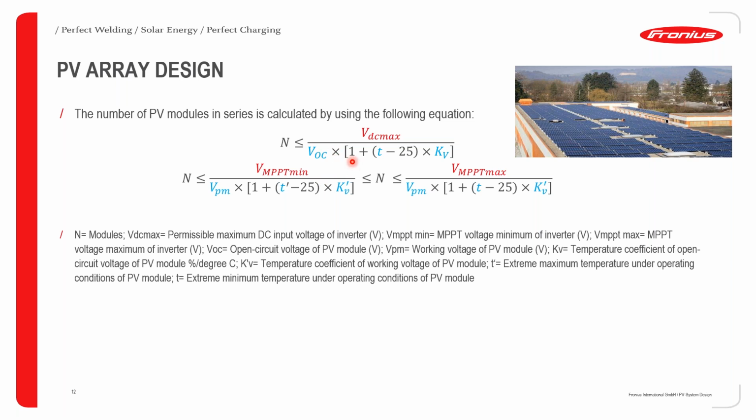You multiply that by 1 plus brackets T minus 25. What is T? T is the extreme minimum temperature under normal operating conditions of the PV module, and this T value is what you get from the datasheet of a module. Then you get k_V. Your k_V is the temperature coefficient of open circuit voltage of the PV module in percentage per degree Celsius. This value you also get from the datasheet of the PV module. All the values in red are the info you get from the inverter's datasheet, and all the values in blue are the info that you get from the module datasheet.